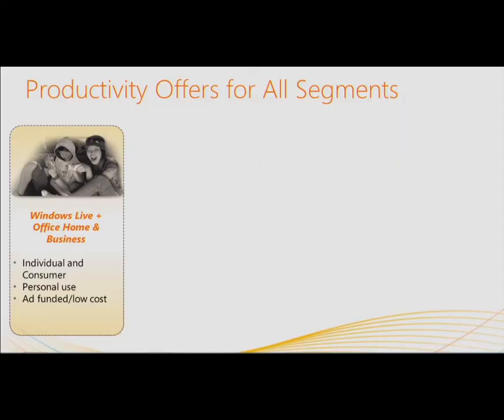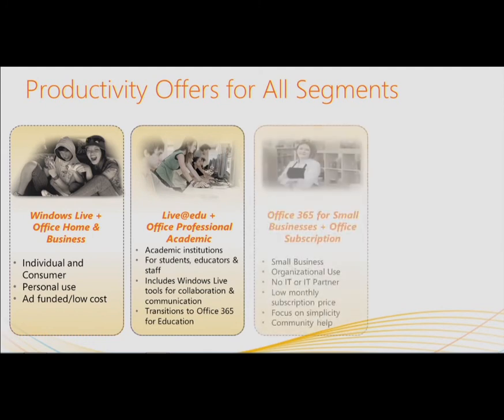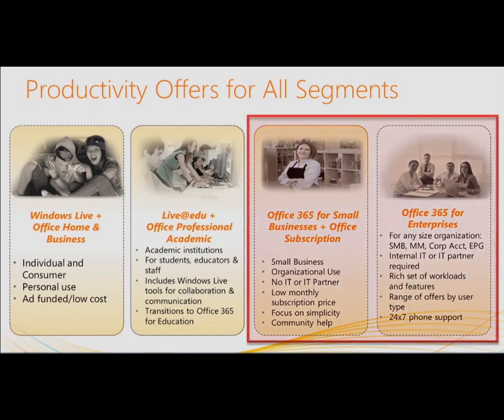So we have more coming up, and let's dive into the different offerings that are provided. We don't have a one-size-fits-all. We have a very flexible way of offering the online services, right from the education customers to the small businesses and professionals, and of course the enterprises. Across these 3 days, we're going to focus on the small and medium business subscription, and on Office 365 for enterprises. That's going to be our core focus.